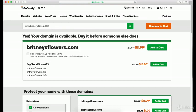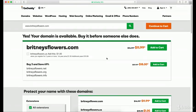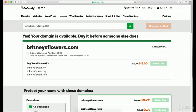And it'll tell you yes or no. See here it says yes, your domain is available. Buy it before someone else does. Britney'sFlowers.com. And then you can see the price here, $11.99. You could add different upsells. A lot of these domain registrars are going to try to upsell you a lot. My advice is, just get the basic stuff. You may want to do one thing, which is to make it private, and they will give you that option. Let's say you add to the cart here.